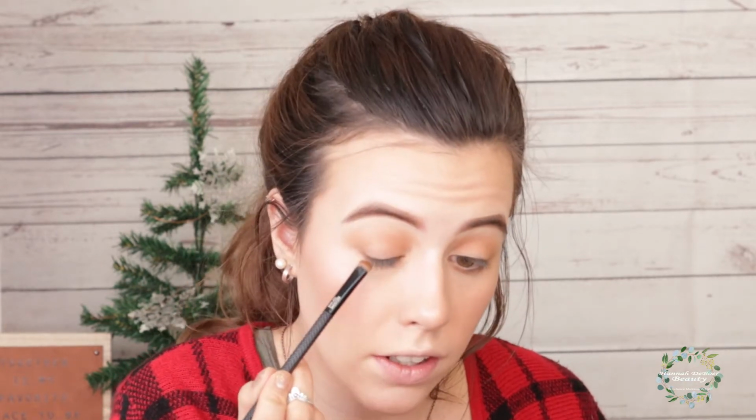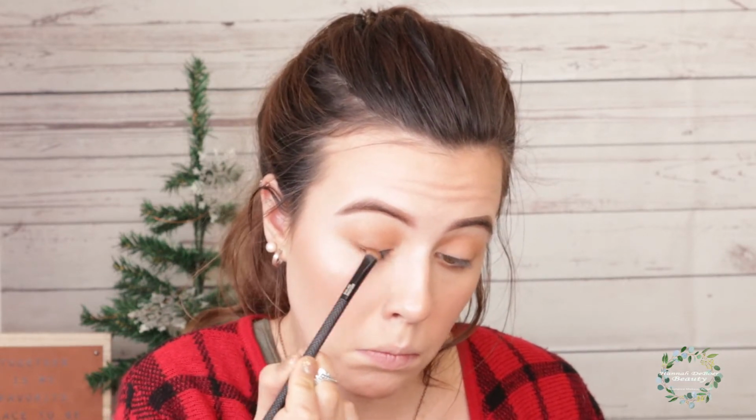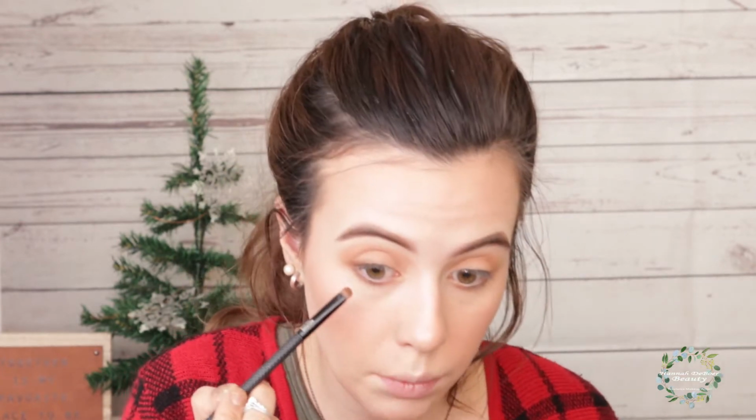Okay, so now that I have that fixed, I'm going to go right on the top lash line and smudge it out. Just like so. And then I'm going to go on the bottom as well, just on the outer corner, kind of meeting up like so. Very light, very natural. Okay, so perfect. I'm going to just keep it light on the eyes for the daytime look. Let's go back into that highlighter and use it for the inner corners of the eye.